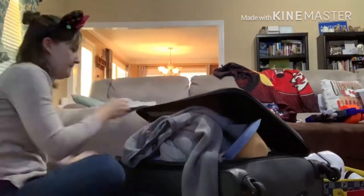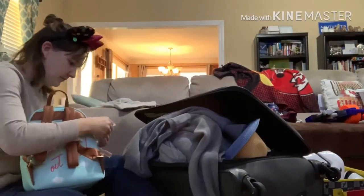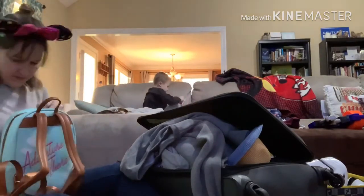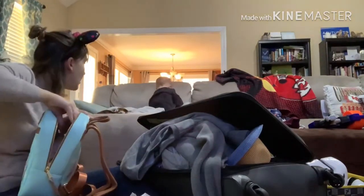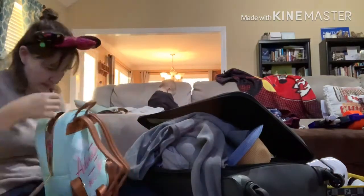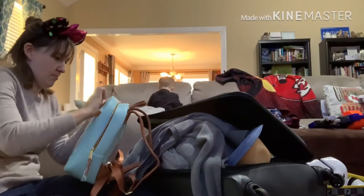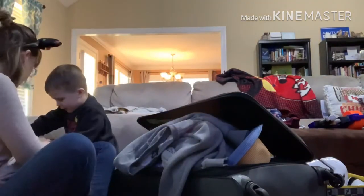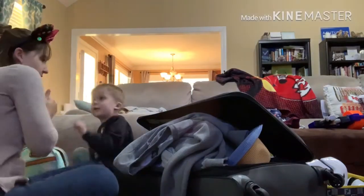This is the big suitcase that has most of our stuff in it, like my mini ears and some new purses that I got for Christmas that are going to be awesome around the parks. Backpack purses are great. Now, remember, anything that you take into the park has to be searched through, so all the bags, fanny pack, cooler, all of that.